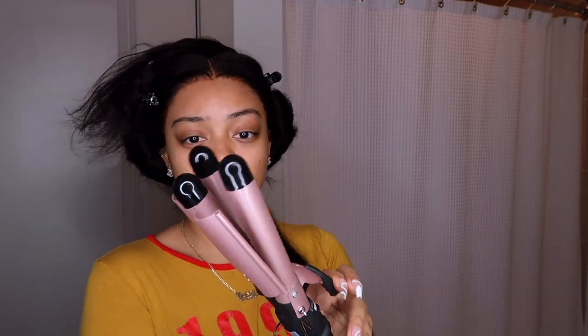Grab a little section down here. This is my crimper. On the box, it said it was a waver. It didn't even say crimper, but I knew what I was looking for. You literally want it to look like this. Ooh, she hot. You see the steam coming off? I got this at the beauty supply store in Brooklyn. It's called Red, that's the brand. I think this was like $25, hella cheap. But I like it. It does what it needs to do, you know?